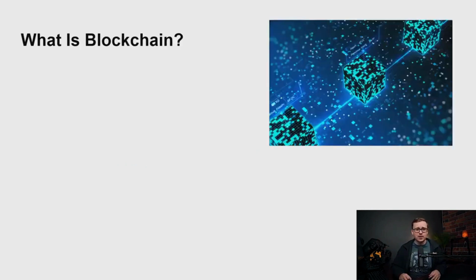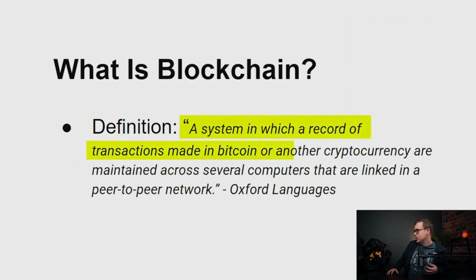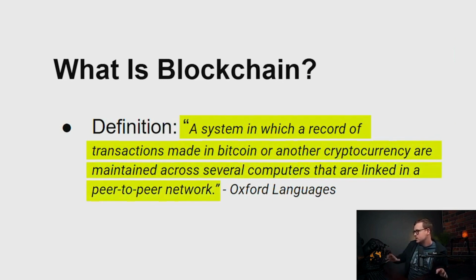So you might be asking yourself, what exactly is blockchain? Well, the technical definition is a system in which a record of transactions made in Bitcoin or another cryptocurrency are maintained across several computers that are linked in a peer-to-peer network. And this is by Oxford Languages.